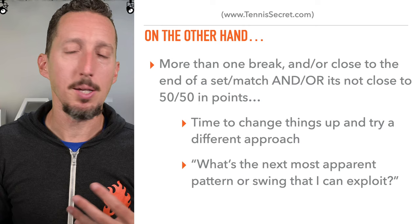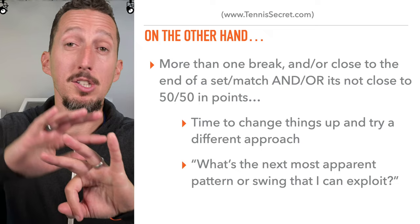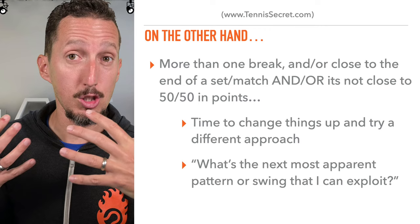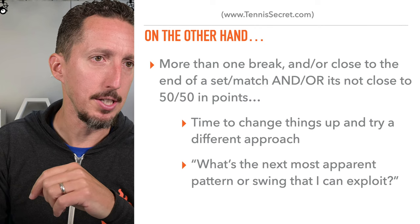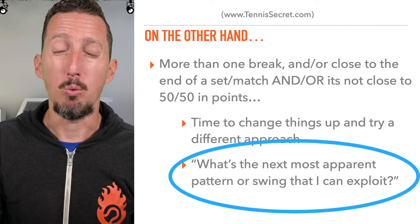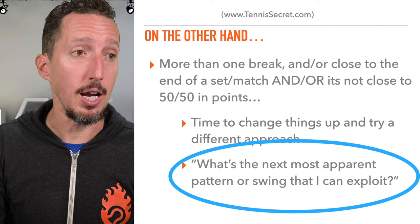So use these three criteria. If all three are present, it's probably too late. If 2 are present, it's probably time to change things up and try something different. If 1 is present, but it's really strong and solid, then start to consider changing it. Does that make sense? That's how I want you to think about these things. Your focus next should go to the next most apparent pattern or swing or target, a weakness on the other side that I can exploit, and pivot to that as my primary focus. That's when you want to think about actually changing your tactics.